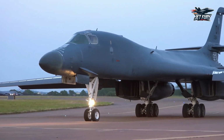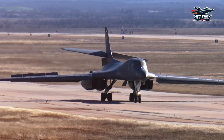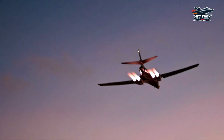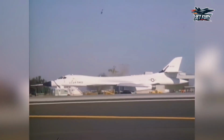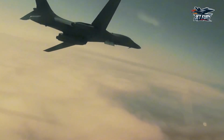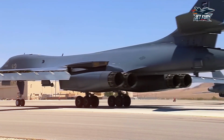The B-1 Lancer is not just a bomber, it is a flying arsenal of destruction. What makes it so deadly is its massive weapons capacity and advanced targeting systems, allowing it to strike a wide range of targets with precision, speed, and overwhelming force. Unlike older bombers that could only drop unguided bombs, the B-1 can carry a mix of traditional bombs, guided missiles, cluster munitions, and even long-range precision strike weapons.